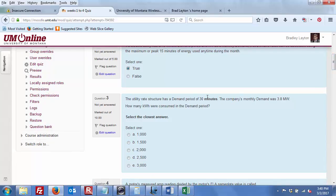Utility demand period of 30 minutes. 3.8 megawatts. So if we multiply 3.8 megawatts by half an hour, that's 2 kilowatt hours. That's the closest answer, I think. It would be 1.9, but there's 2.